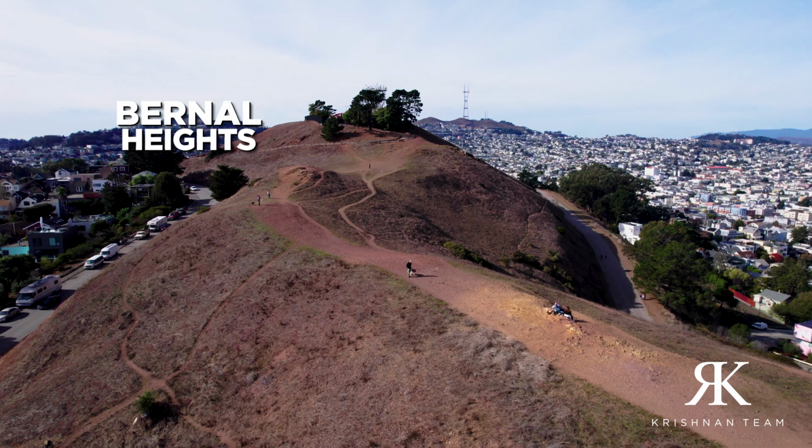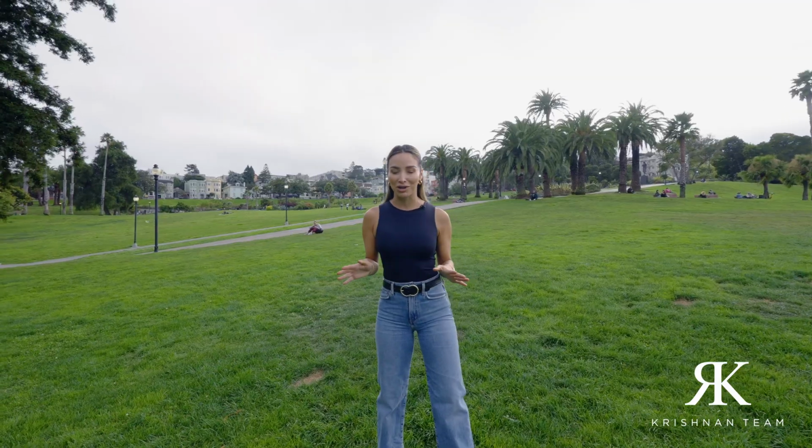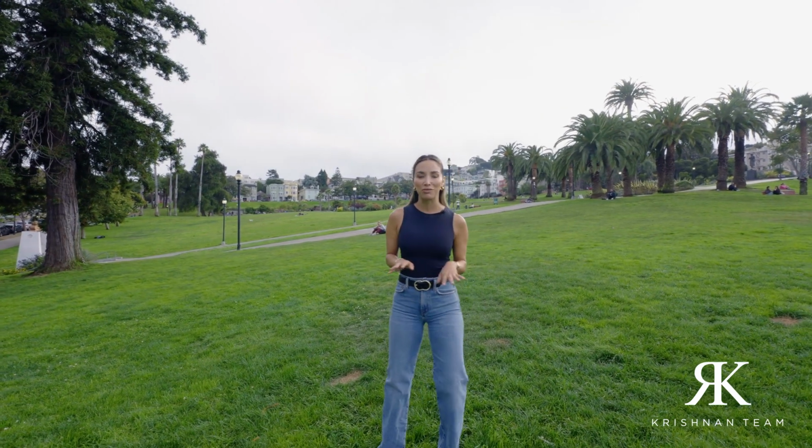So I grew up in San Francisco in Bernal Heights, which is the southeast border of the city, but I've lived in most neighborhoods in San Francisco, and more recently was a longtime resident of the South Beach area.